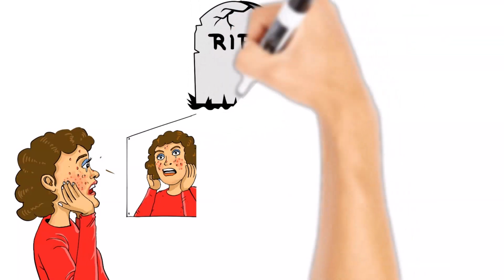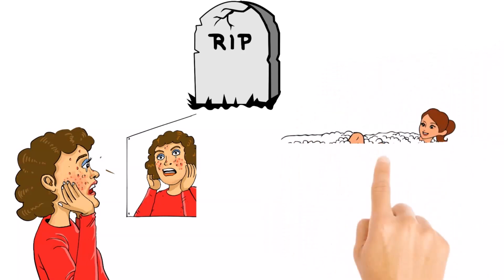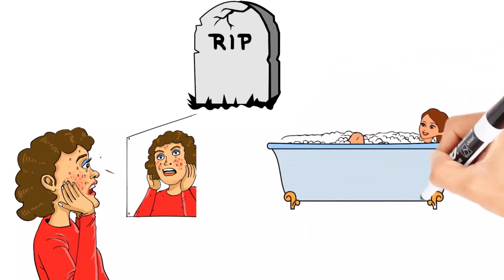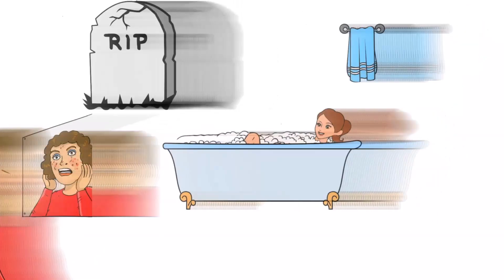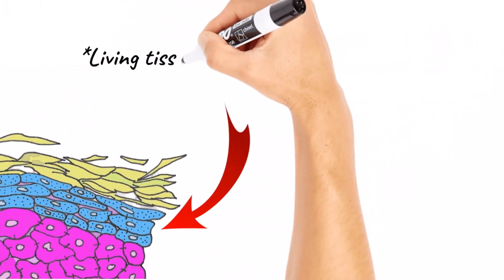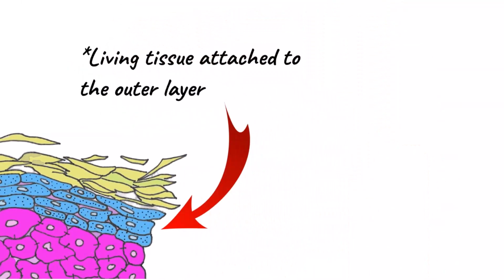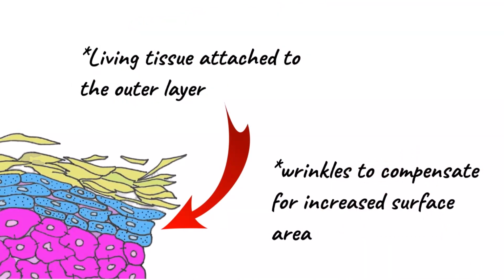The outermost layer, the stratum corneum, is the part of our skin we see and feel. It is composed of dead keratin cells. When we decide to enjoy that long bubble bath, those dead keratin cells absorb water and the surface of the skin swells, increasing the surface area of the skin. There is living tissue attached to this outer layer, and to compensate for the increased surface area because of the swelling of the outer layer, the skin wrinkles.